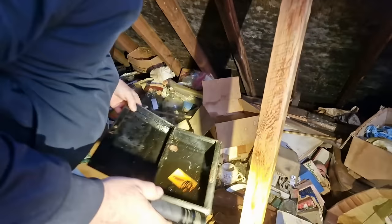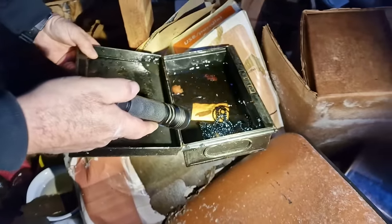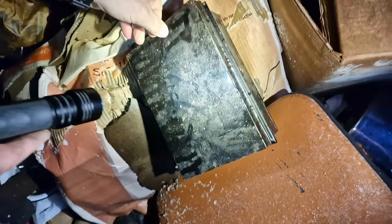Look at the old... Ooh, what is that? Beads. It's the old money tins. I used to like them, the old ones. Oh, careful, that's full of water, mate. Yeah, this is obviously quite badly waterlogged. And that old chair as well.